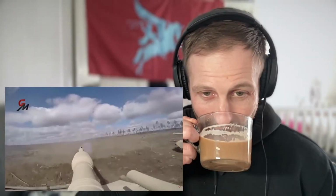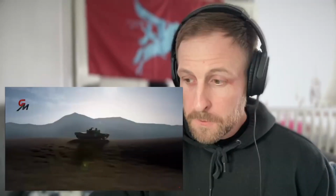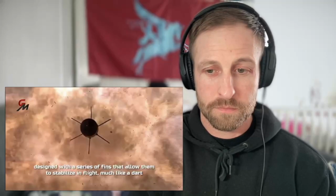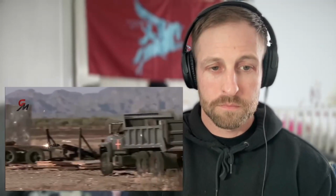The advanced projectiles used in the Rheinmetall 120mm smoothbore cannon also play a role in maintaining accuracy. These projectiles are designed with a series of fins that allow them to stabilize in flight, much like a dart. This stabilization improves the projectile's accuracy, particularly at longer ranges.